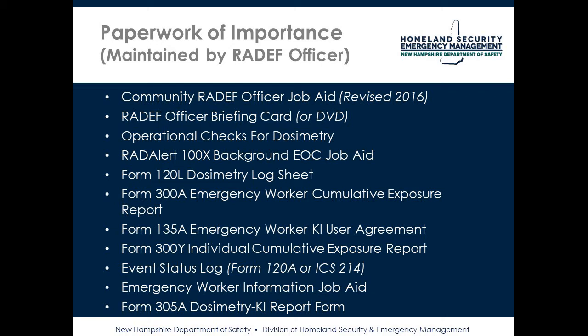The next form is the 135A, which is the potassium iodide acknowledgement form. This form is used for the emergency worker to agree that they will only ingest KI when instructed to do so, that they understand why potassium iodide is being instructed to be ingested, that they should not take potassium iodide if they are allergic to iodine, and that if they choose not to ingest KI, that they should report the decision to the RADEF officer or supervisor as soon as possible.